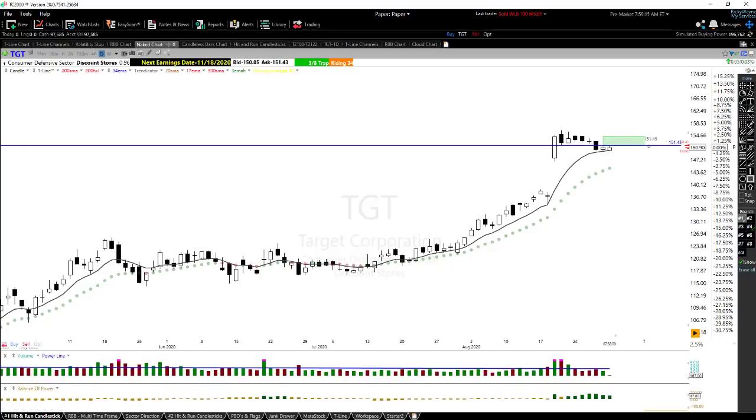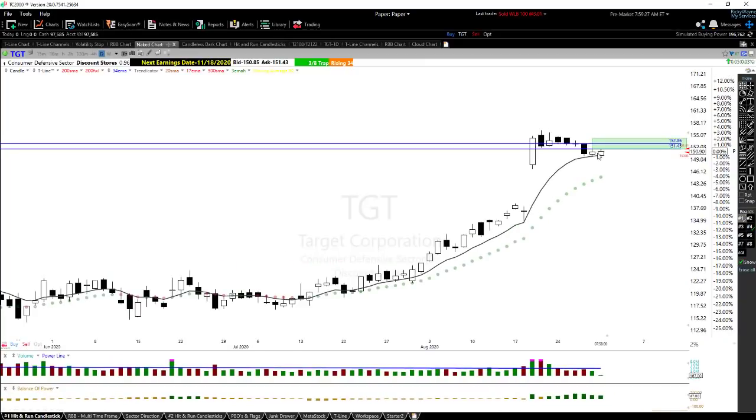entry. I will also consider over this candle here, I'll look at that as a real plus. So I'm actually going to draw another line right there. There we go. So maybe up over 155.85, look at that as an entry.